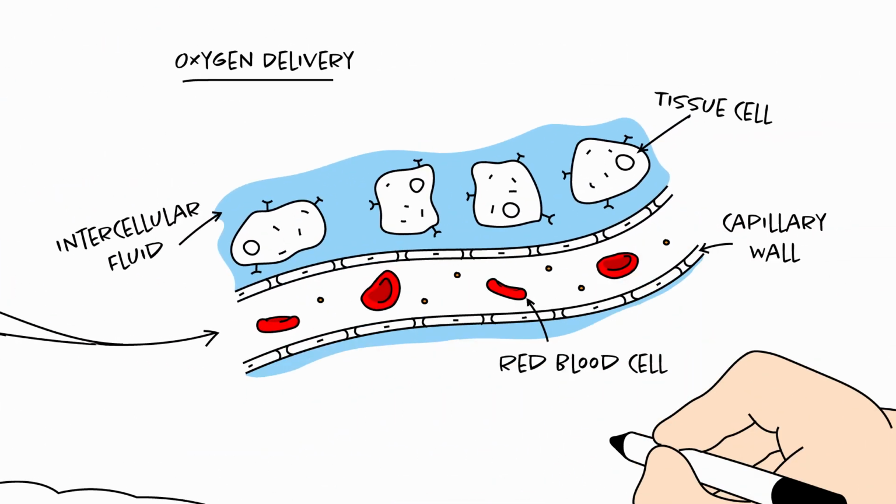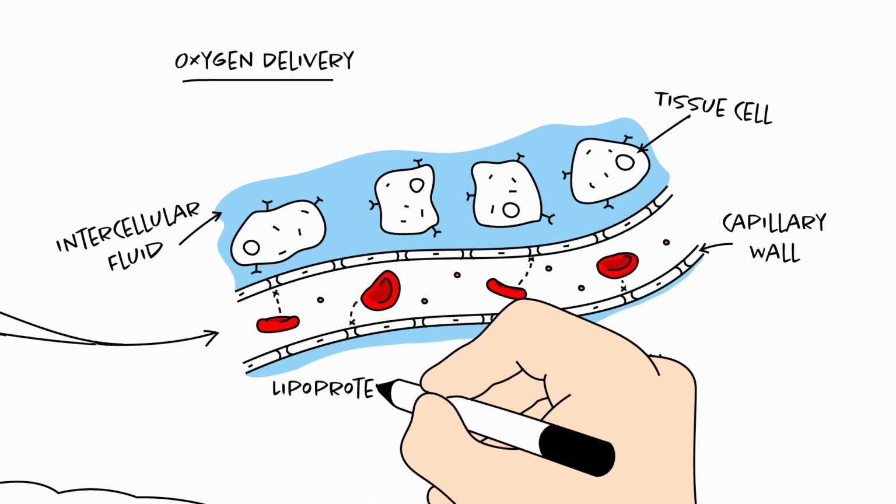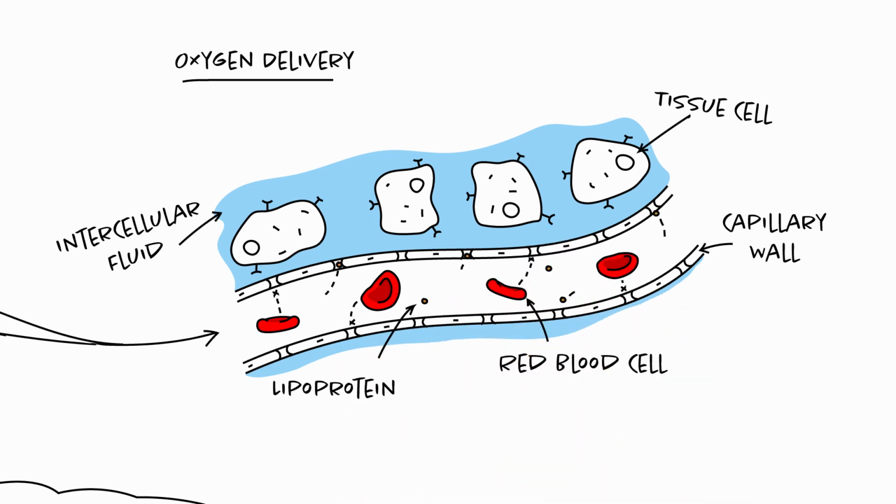Whilst red blood cells are the main transporter of oxygen in the blood, they are too big to cross the capillary wall and deliver oxygen to the tissue cells directly. The smaller lipoproteins, however, can and are the only transporters of oxygen in intercellular fluid.